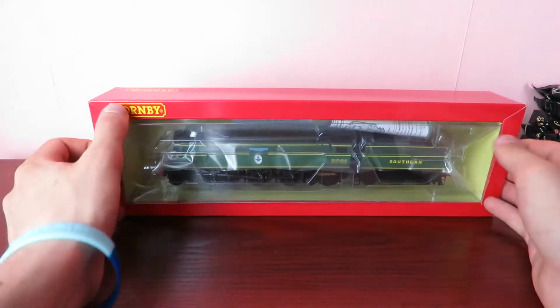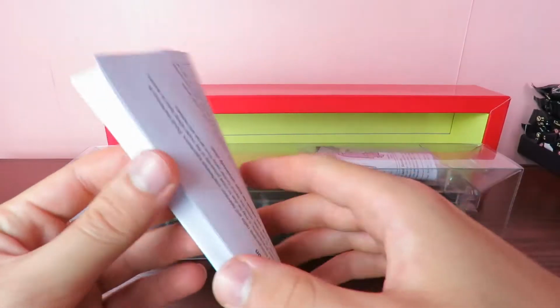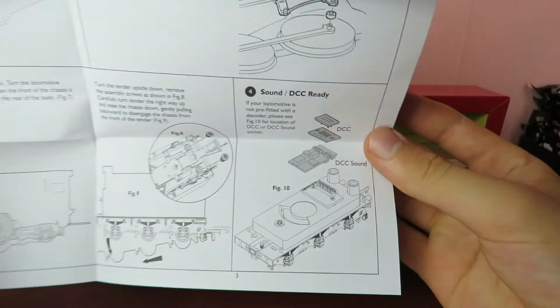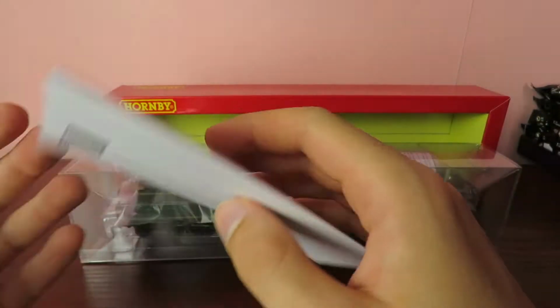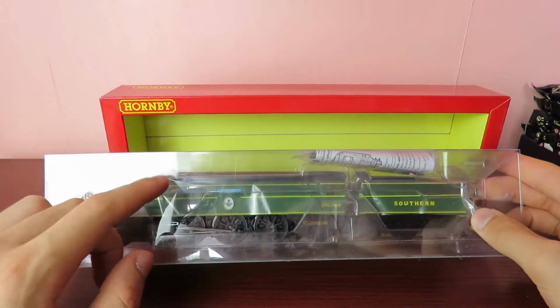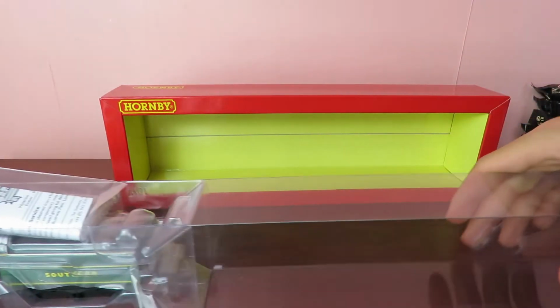But it's the ice cube style packaging, as pretty much everything is nowadays. What's this? This is just a maintenance manual here. How to take the body apart, oiling, and okay, it actually looks like the DCC decoder is now in the tender on these engines. I've got some West Country class engines, as you may have seen, and on all of those the decoder is actually in the engine itself, so it's a bit easier. The fact that it's in the tender would be quite helpful.